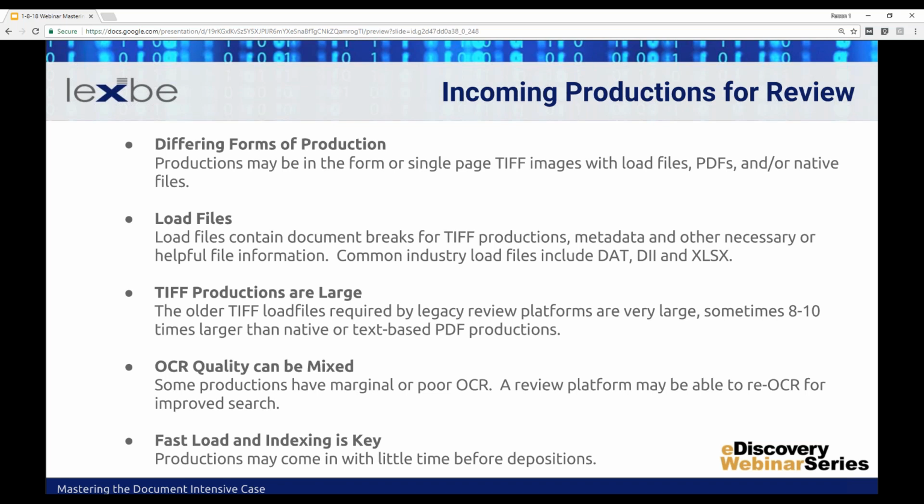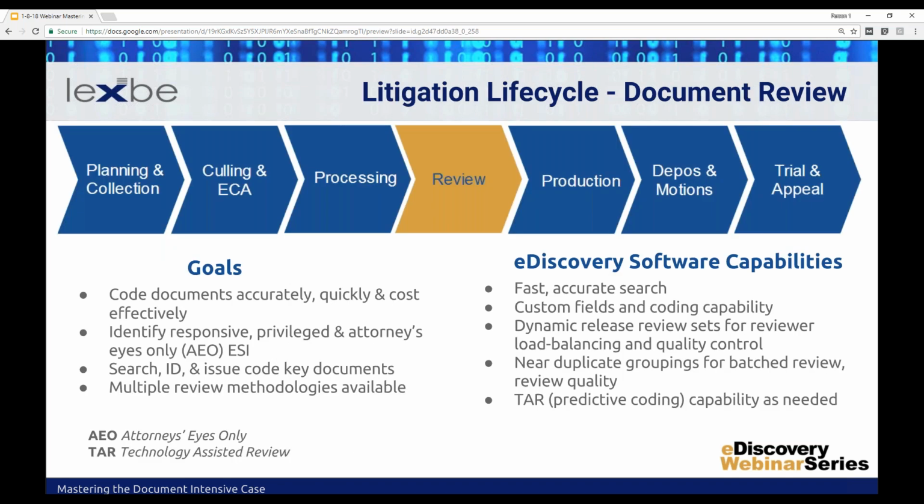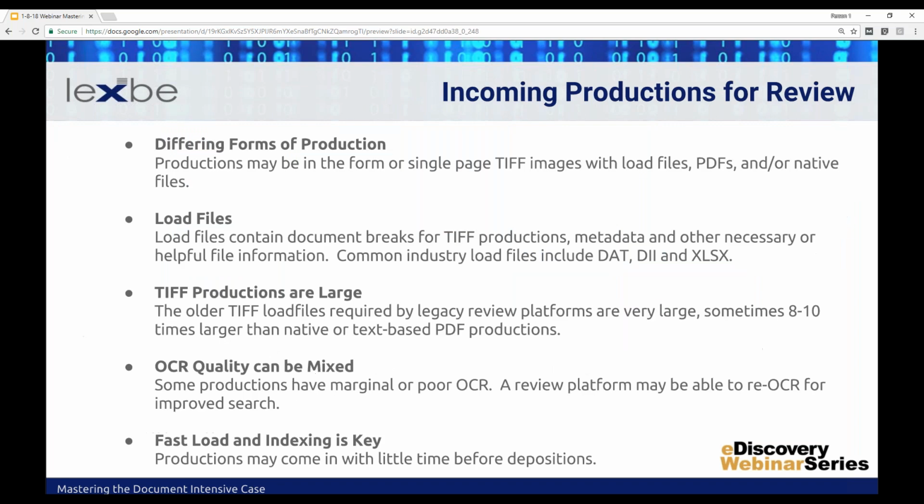And then the goal here, and what we try to do, is to be able to take large productions and very quickly get them loaded fast, and make sure we've got good OCR to make them searchable, and make sure that they're indexed quickly for rapid review. There's usually not much time.